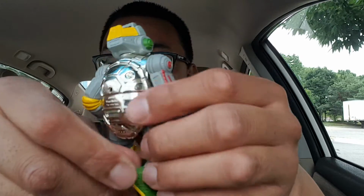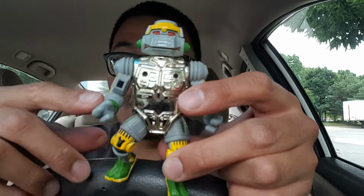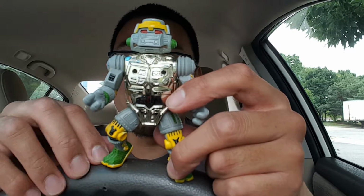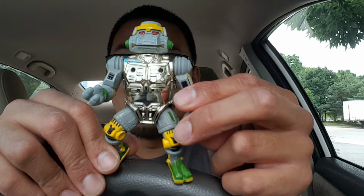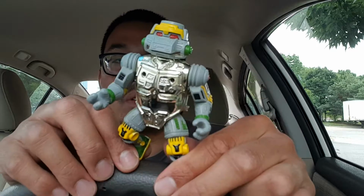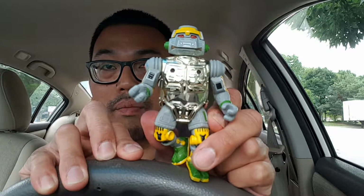Then you have the metallic shell, front and back. Just awesome. The gray paint, the green, the yellow, just so fantastic. This is one of my Grails. I really love this figure still. I don't know what I'm going to do about the accessories. If I find these in the wild, I'll probably get a few more of these, but I love this action figure. One of my Grails. I'm so happy to have this back in my collection again.